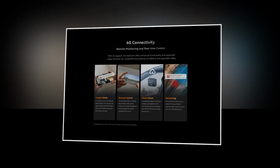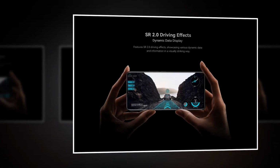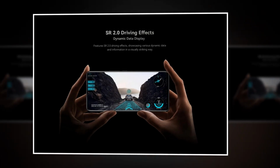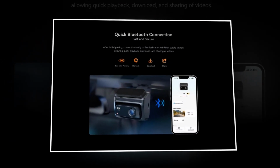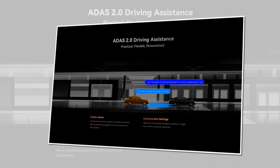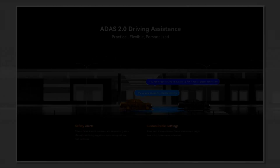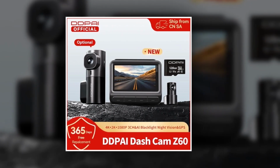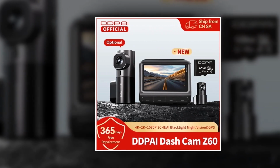Stay connected with built-in 5 GHz Wi-Fi functionality. Use this DDPAI app to view live footage, download videos, and manage settings, all from the convenience of your phone. It's never been easier to stay in control of your recordings. With 24-hour parking monitor, this DDPAI Z60 dash cam keeps an eye on your vehicle even when you're not around. Equipped with a G sensor, it automatically locks important footage during sudden stops or collisions, ensuring critical moments are preserved.